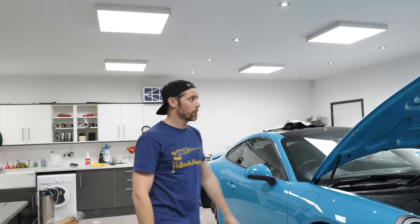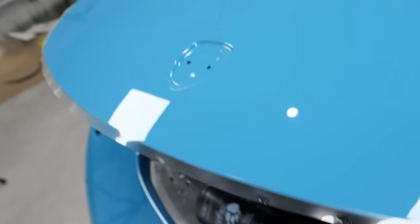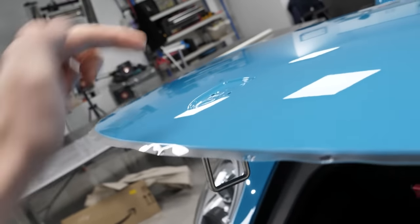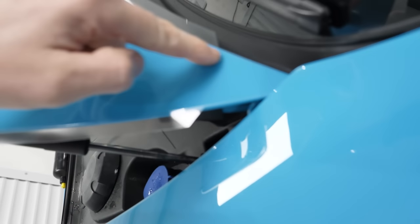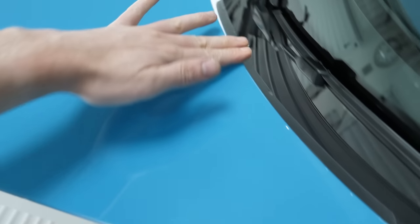Anyway, where were we? Bonnet PPF down, and then the gloss black sections on the roof and the engine cover. This is going to now be wrapped around the side to protect the edges all the way around. Taking the badge out of the film, goes into the recess there. The badge will go over the top, and then there it just tucks and tucks with a little point on top. Lovely.